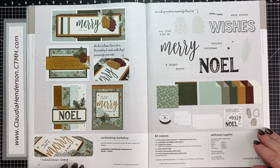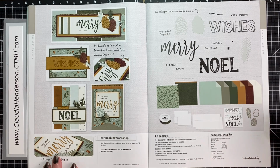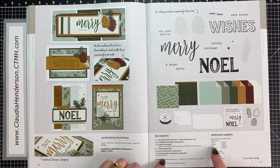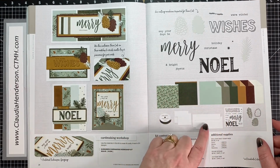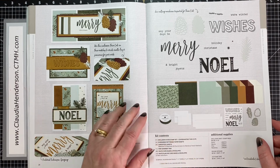And the technique here is sponging, so they will give you some ideas on how to use sponging in your projects. And additional supplies are listed down here. Other than that, everything is included in the kit, including your bases and your envelopes.